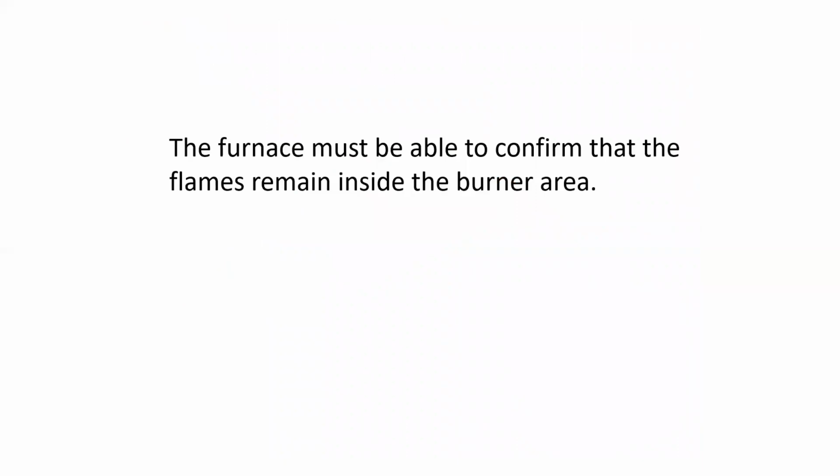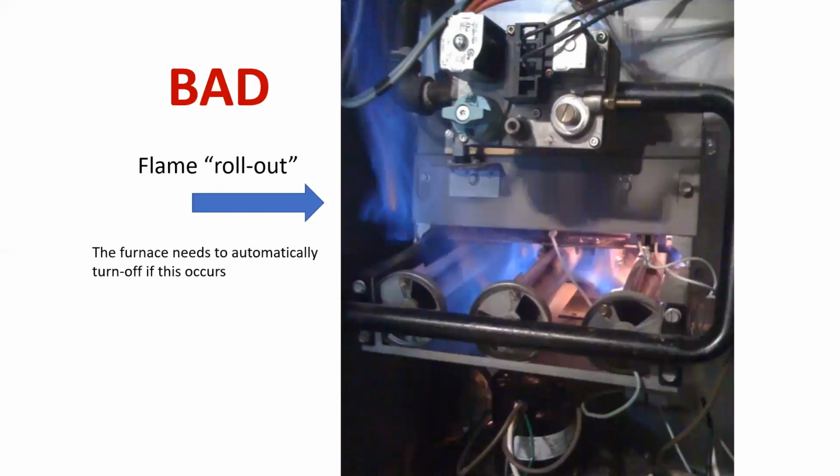The furnace must also be able to confirm that flames remain inside the burner area. And in order to confirm this, we want to utilize electrical heat sensitive devices that will notice this. This is called a flame rollout condition. And if it were to occur where the flame comes out of the burner assembly, we want the furnace to automatically turn off.